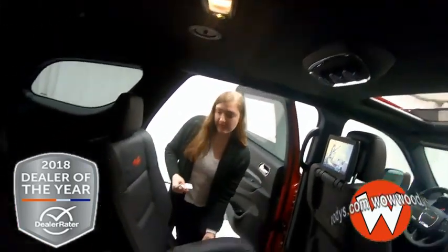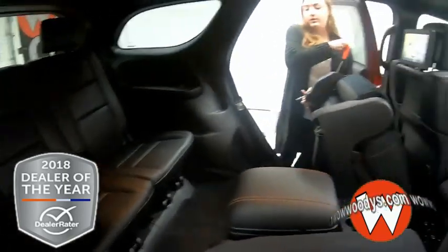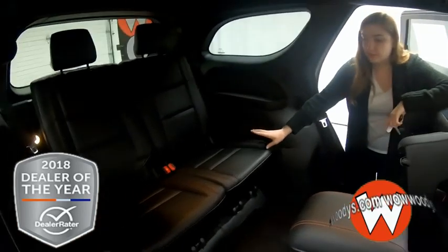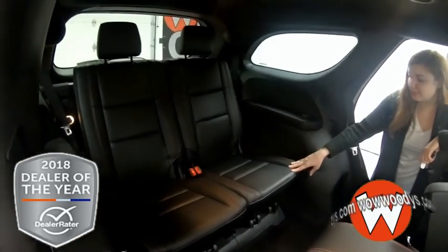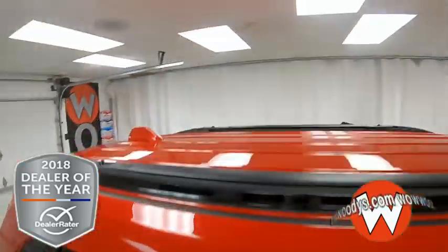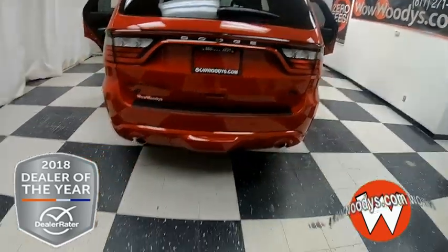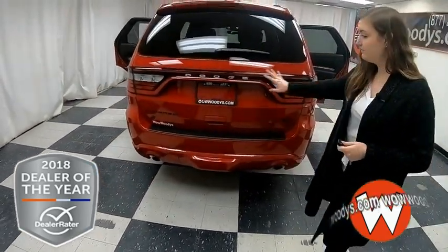Now these seats can fold down flat, or you can pull them up to give you a way to get into the third row. So you've got 2 more seats right there with 2 cup holders, 1 on each side. Looking up, you've got your roof rack up top, your lip spoiler right there, and then your LED tail lamps that stretch across the back of your vehicle right here.